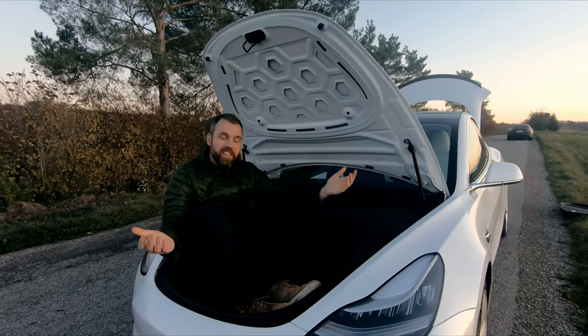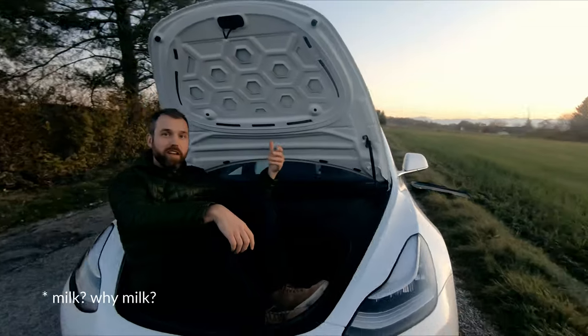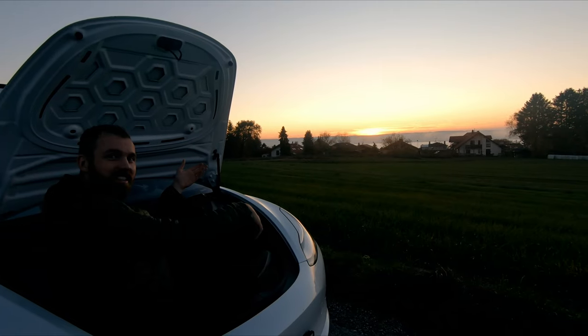And you can even sit here in the front and enjoy a glass of milk watching the sunset on the Ammersee.